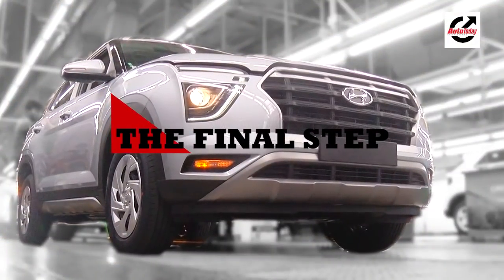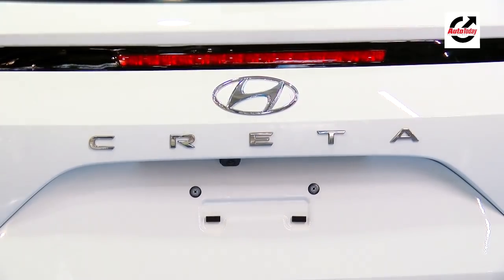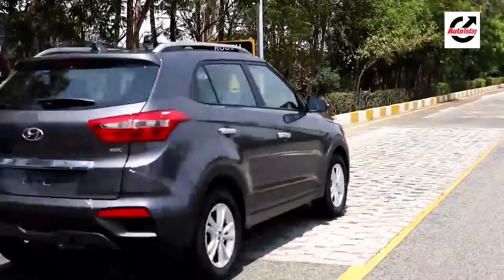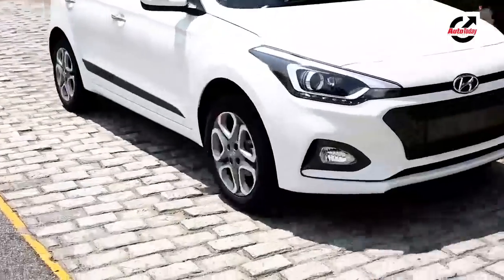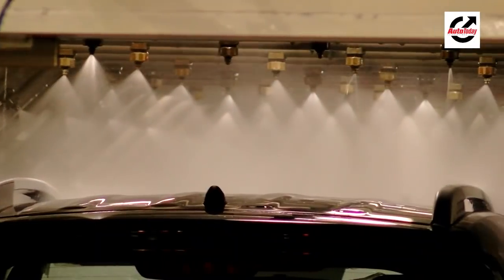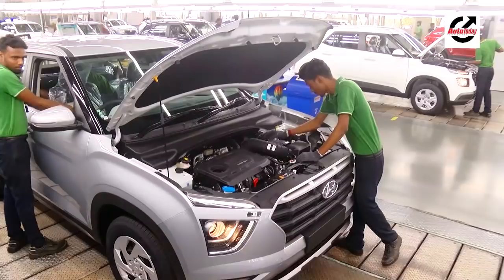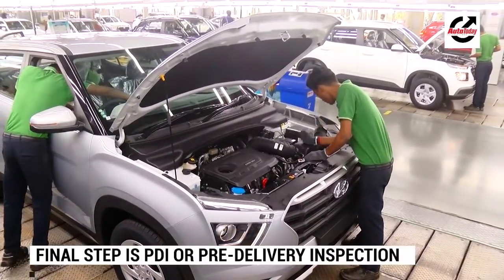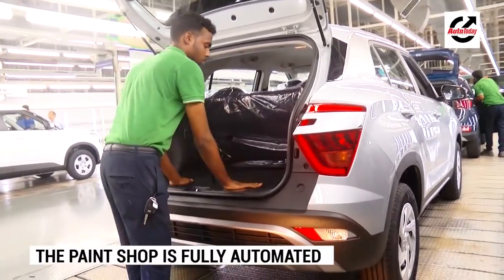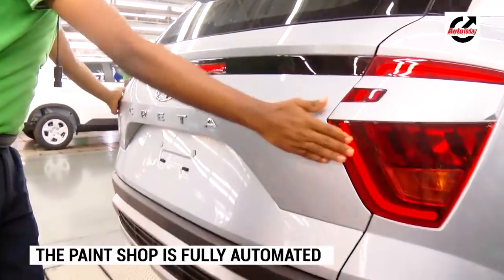But before the car can be shipped to dealers to reach buyers, there are a few hurdles that need to be cleared. Every car has to undergo road testing through 17 drive tracks mimicking various driving conditions. Then comes the shower test that simulates rain pressure that exceeds the heaviest recorded monsoon. And finally, there is PDI, or pre-delivery inspection, where the car is checked on 150 to 200 parameters before being given an OK and sent for dispatch.